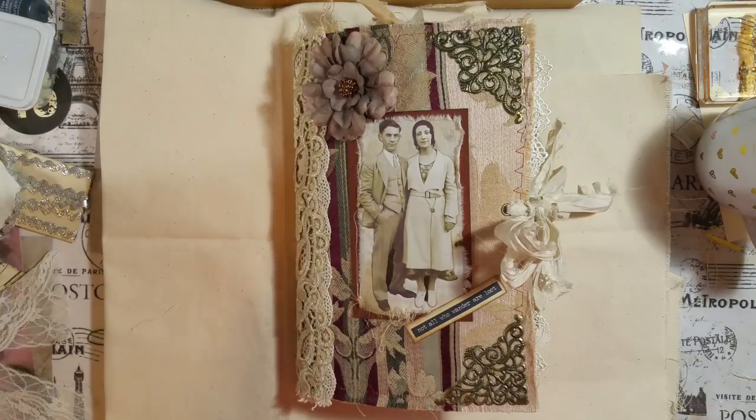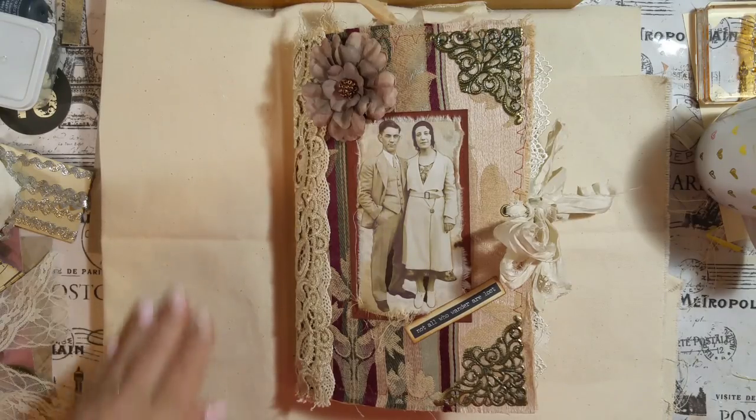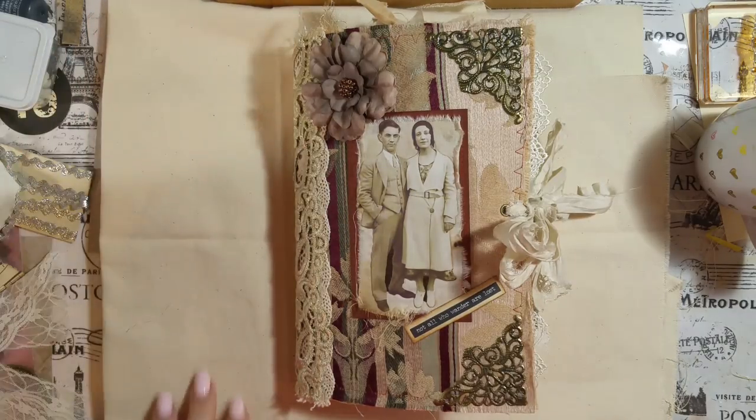And this one is mostly Tim Holtz. And it has, I think, a little bit of Artie Mays in it, a couple of her envelopes and some of Tsunami Rose's ephemera. So I'm sure you'll all know which pieces come from where because I've had them for a while and everyone else I know has them as well.